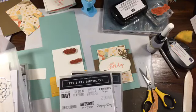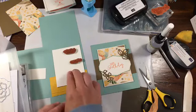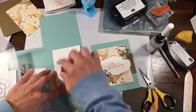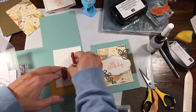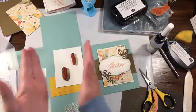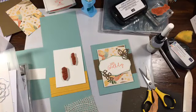So what I'm going to do with this one is I'm going to punch both of these out with the, oh, if I can fit this one, we'll see if I can. With the classic label punch. I know the sending prayers one will, so I'm going to try to keep them a little closer to where I can actually get my punch in.